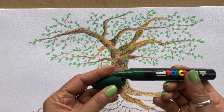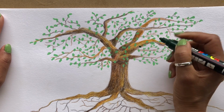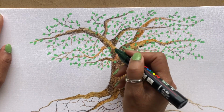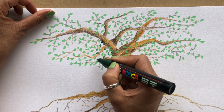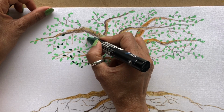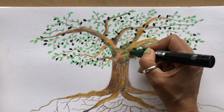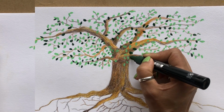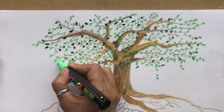This is dark green. I want to make some leaves darker. I think these leaves are looking almost black. It is dark green, trust me. In the video, it's looking even darker. I'm going to tone it down with a lighter green and balance the color a bit.